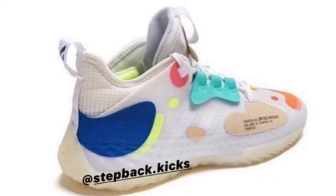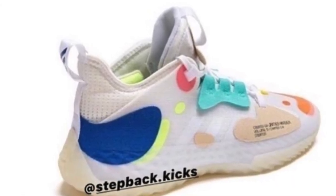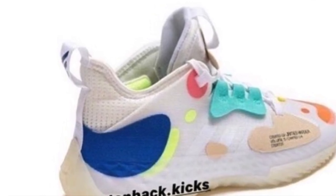The ankle area looks a lot like the PG2s. Yeah, I see it. That's that two-piece. You see that loop? PG2, PG3, I think you made me think that as well. I fully see it. I think lockdown's gonna be amazing.